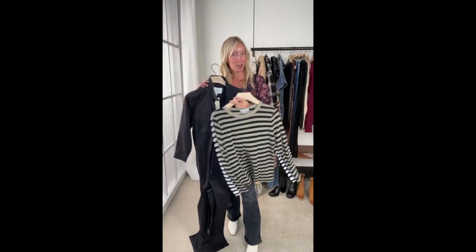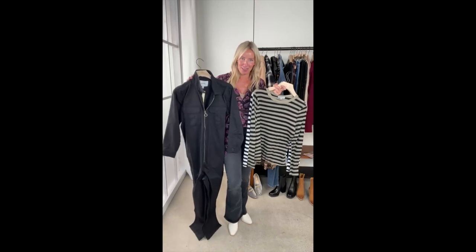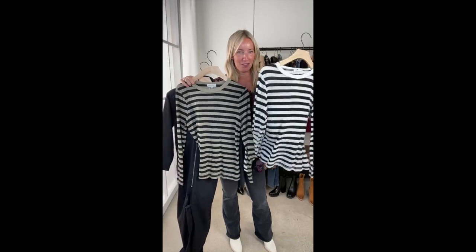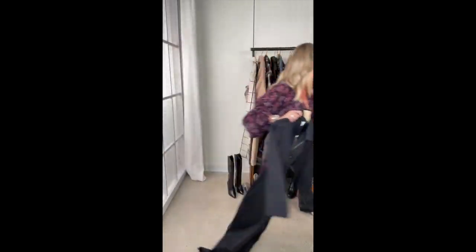I also think that print and pattern helps break up the solid nature of this jumpsuit and really feels fresh and fun. How cute is that? This Michael Stars tee, by the way, comes in two colors, green and black, white and black. Pistola, Michael Stars, together, perfect combination.